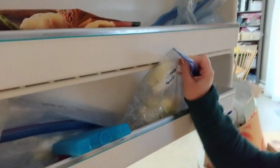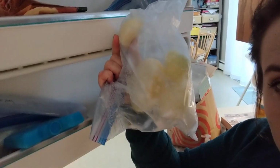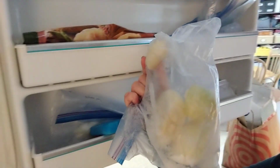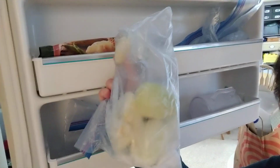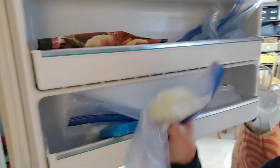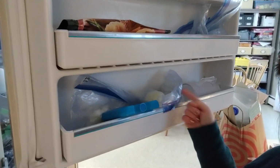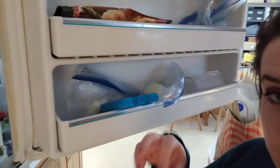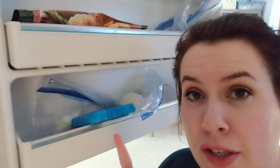And then another thing that I do is I will take, sorry for the crinkling noise, onion halves. If I make something for dinner that only calls for half an onion, I will stick the other half of the onion in a bag and freeze it. And again, when I need to make stock, I can take those frozen onion halves and toss them right into the pot.